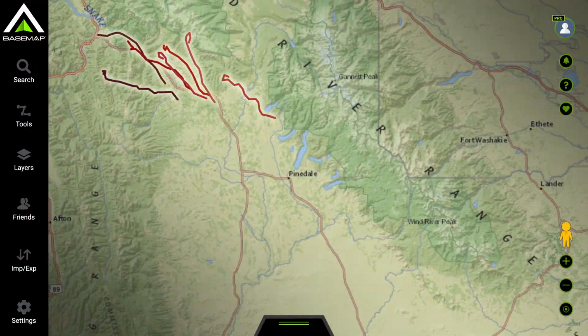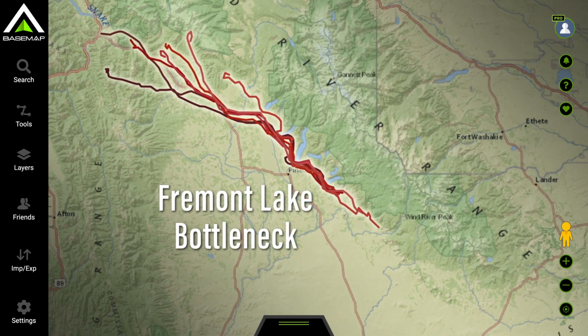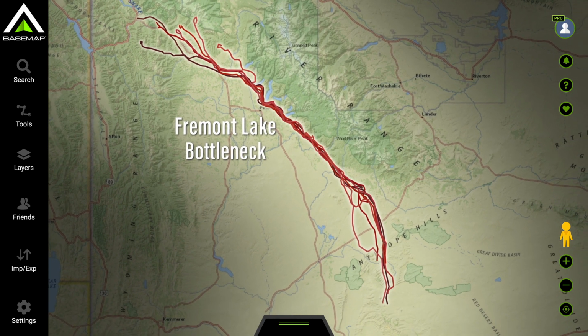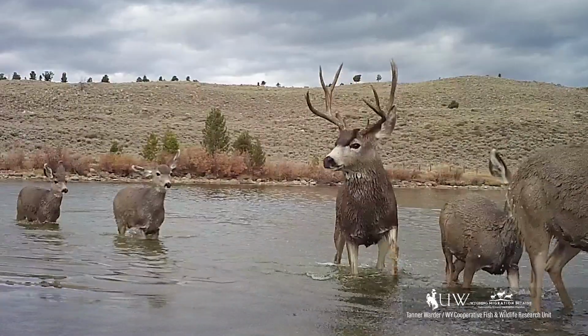So on the Red Desert to Hoback, when that was first mapped, the top threat was this quarter-mile section where the animals come to the town of Pinedale and squeeze between Pinedale, which is of course growing, and Fremont Lake. And they move through a quarter-mile section, and right at that outlet of the lake, there was a 360-acre private parcel, which we discovered was up for sale. They'd already sketched in all the lakeside cottages that were going to be put along the lake. And if that had been sold and developed, it would have literally plugged up the corridor right there, where at that point 4,000 to 5,000 mule deer moved through it twice a year.